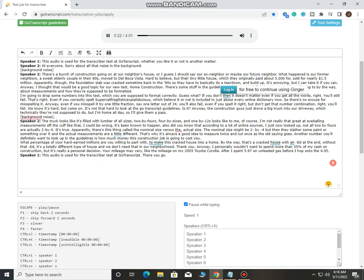What happened is our former neighbors, a sweet elderly couple in their 80s, moved to Del Boca Vista. Hard to believe, but their tiny little house, which they originally paid about $5,000 for, sold for nearly $1.5 million. Apparently, though, the foundation slab was cracked sometime back in the 90s, so they have to basically do a tear down build up. It's annoying, but you know, I can take it if you can.